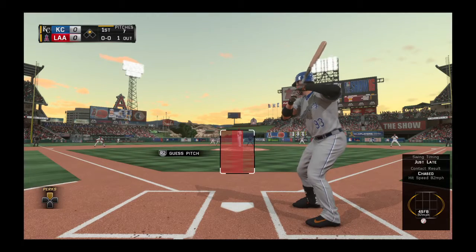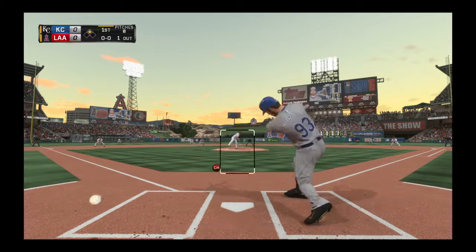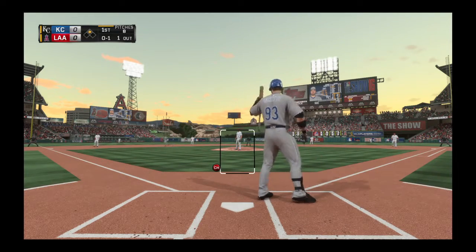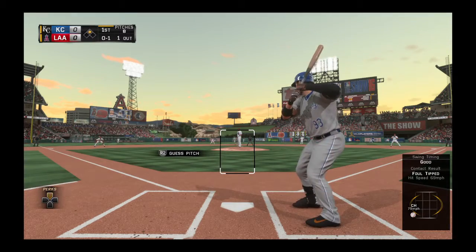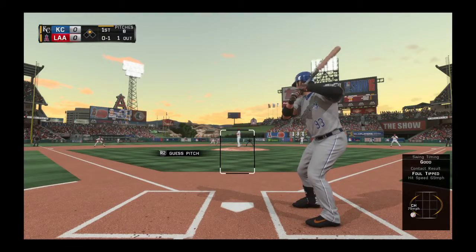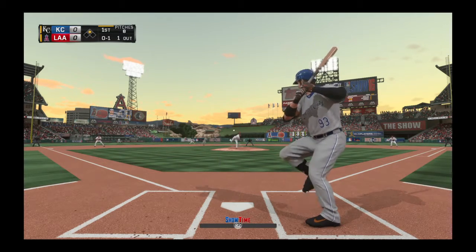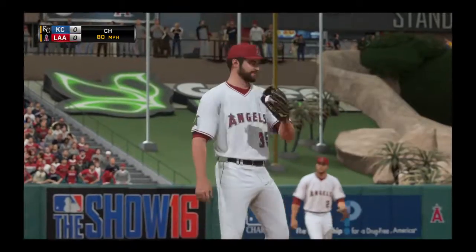Come on, let one fly here. Let's go. Ready to deliver. Here's the first pitch. Chop foul at the plate. Strike 1. Hey, get your pitch right up there, huh? Let's go, kid. Oh, and he's really getting the better of him now.